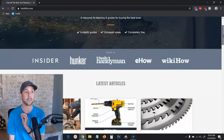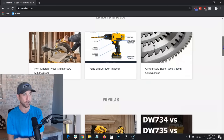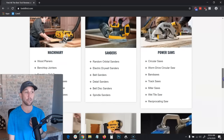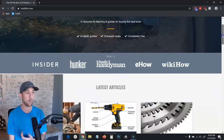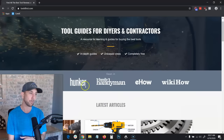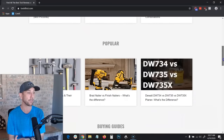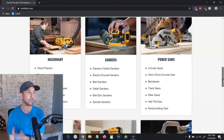This site has been extremely focused. Every single post has a purpose on here. They have been so detailed with their approach. It's wonderful to look at. You notice there's really not much content here on the homepage. We've got the promise, then we've got some credibility indicators, and then we're straight into the content itself. You can look at the different buying guides on how to get the right power saw, sanders, machinery.